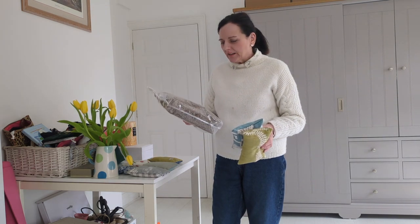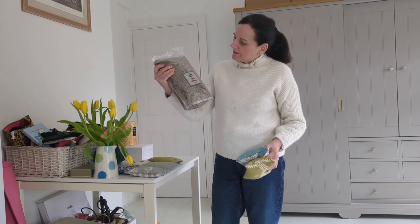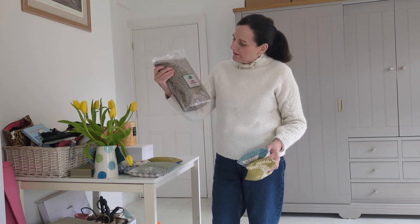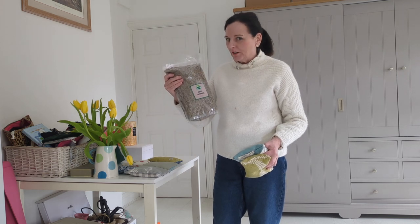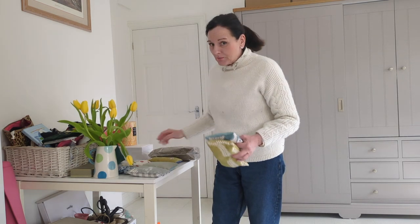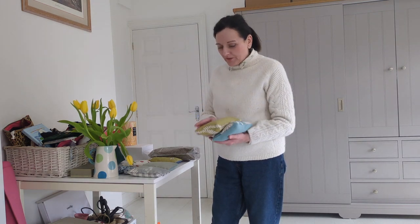I get it from Hatton Hill. It's no collaboration. I'm not getting paid to say this, but I just organise it and order it online. This is a 500 gram bag. I had a couple of bags and I filled quite a lot. They're not cheap to make because cloth isn't cheap, is it? But I do like this linen.